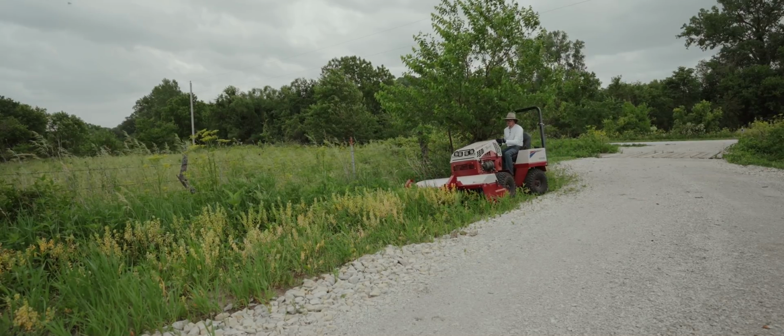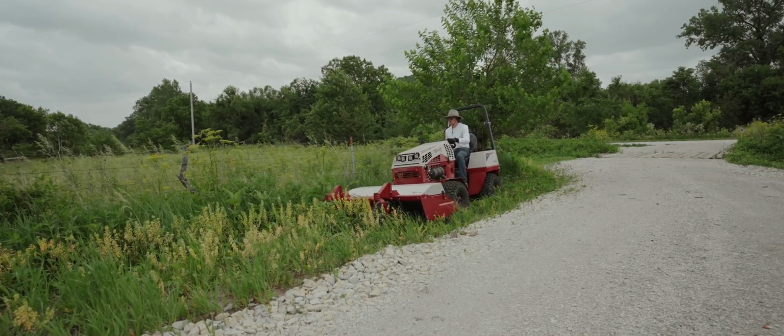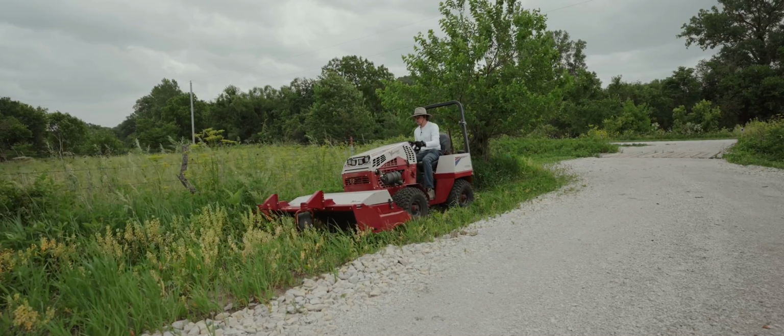There's a lot of ongoing maintenance with a property like ours, but it's honestly what we enjoy the most and why we decided to move to the country.